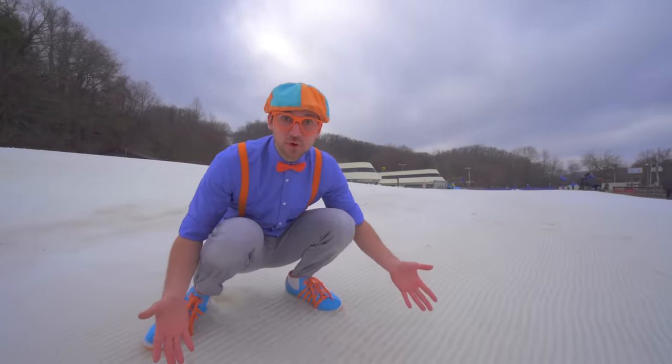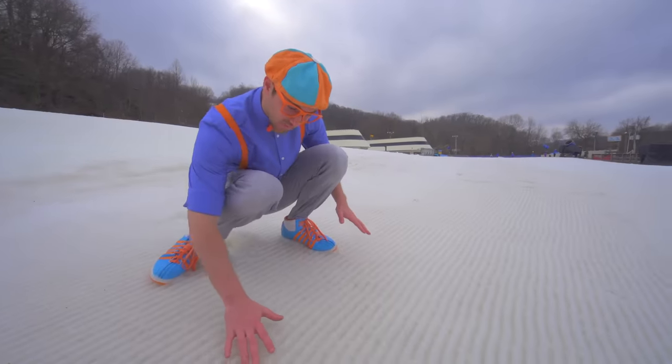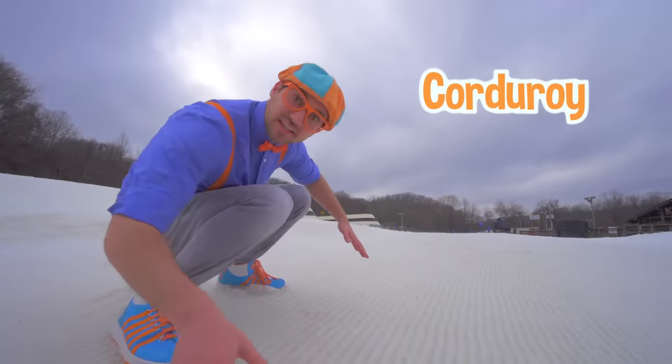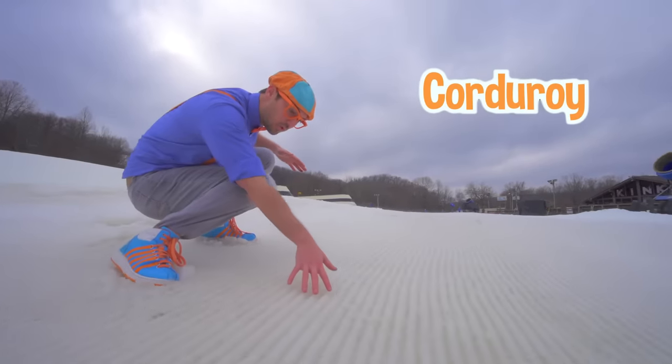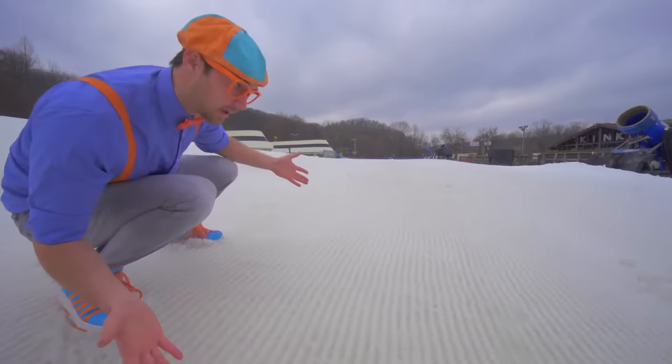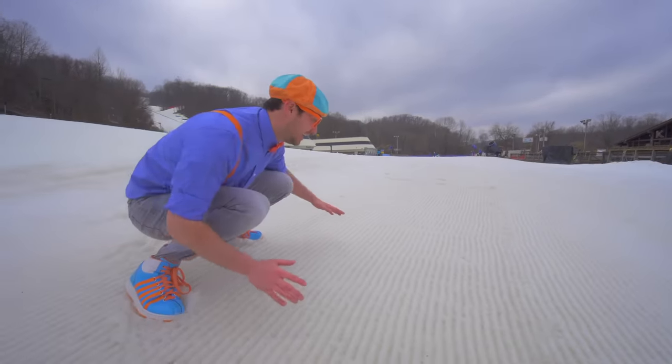Look at how smooth the snow is. Whoa, this is corduroy. You see these lines? Whoa, it makes me wanna lay on it.